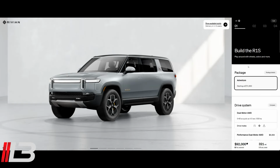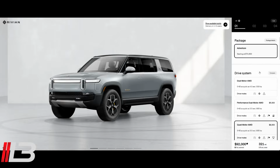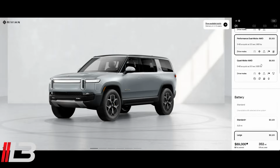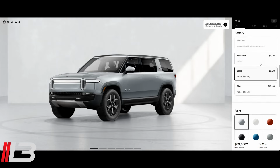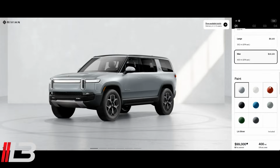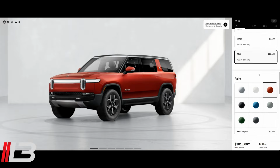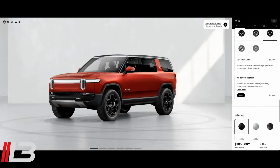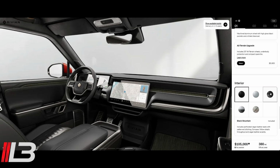Okay, everything that's selected on this one, I'll go ahead and show you. Gonna go with the performance dual motor all-wheel drive for another $5,000. That will allow me to take the Max Pack, and that's another $19,100. Gotta go with the Red Canyon paint. Let's go down here to the 22-inch Sport dark wheels. And then, yeah, the Black Mountain and dark ash wood.